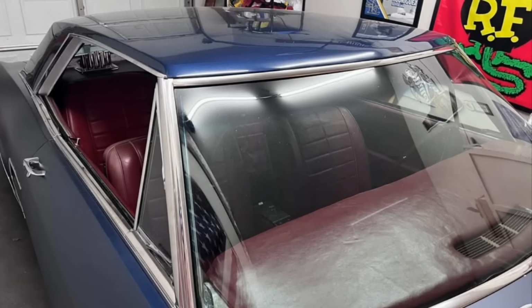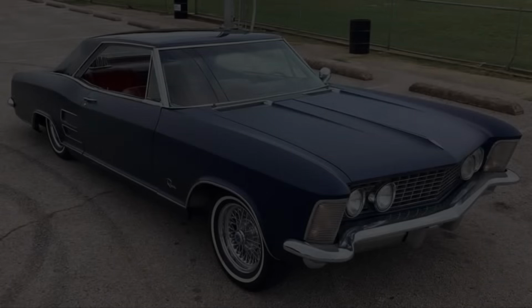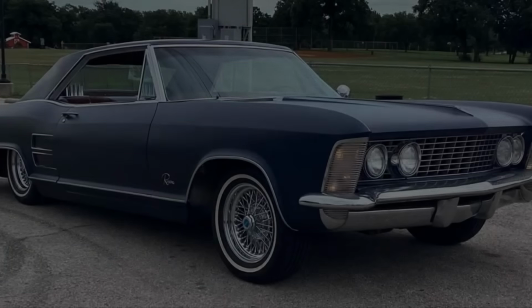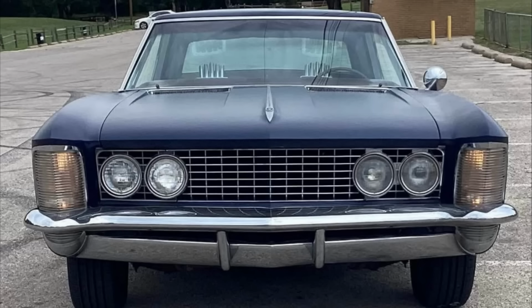This Riviera is engineered for both street cruising and occasional show use, making it a standout among early 1960s personal luxury coupes. Rolling on 15x7 true spoke wheels wrapped in new tires, including a matching spare in the trunk, this Buick also features an airbagged rear suspension that can be adjusted via remote control or smartphone. The stance can be modified at will, offering both aesthetic versatility and improved ride comfort.